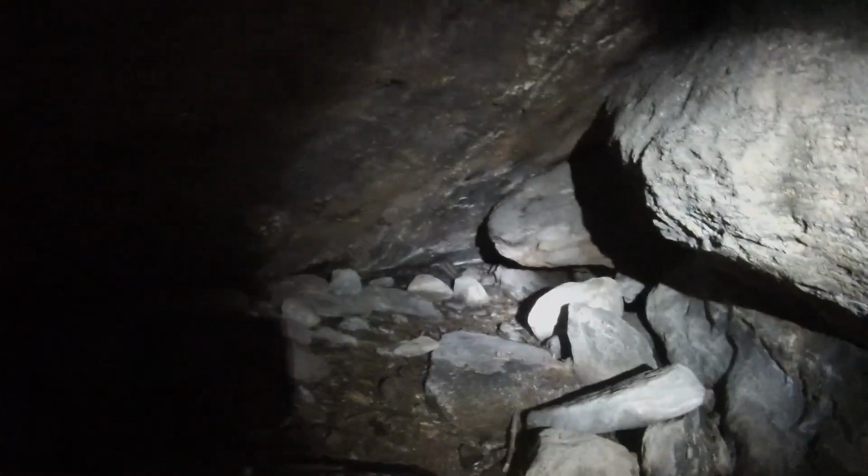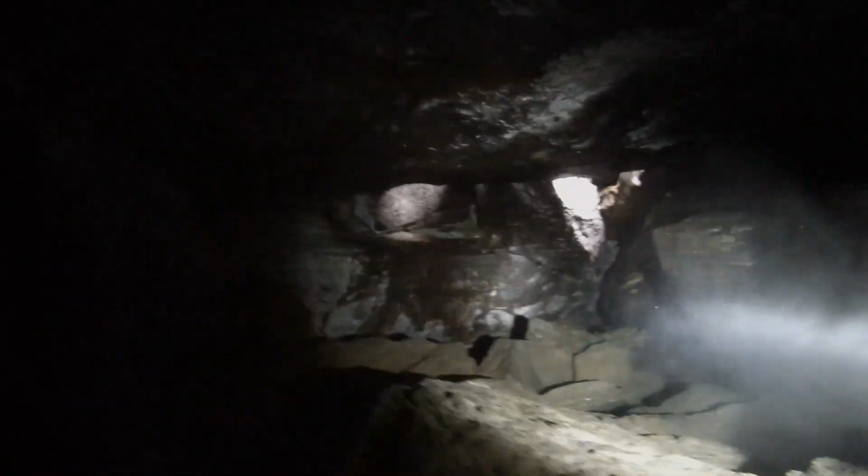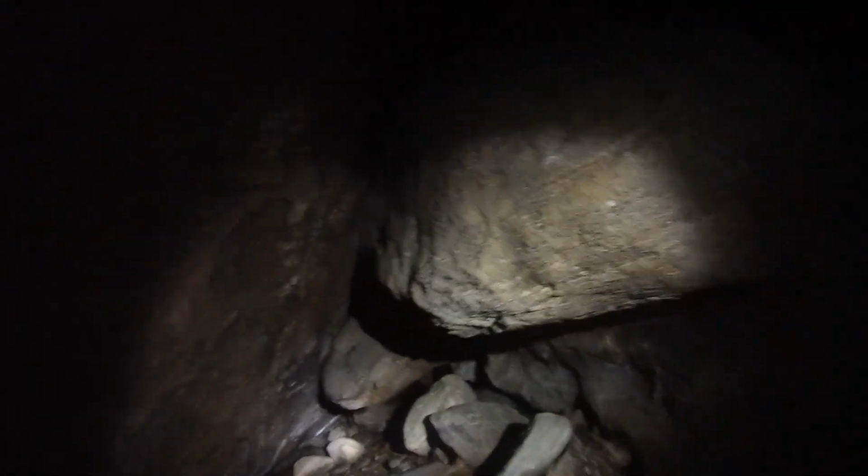Let's see how deep it goes back in there. Looks like it stops right there. I don't know if you guys can see me, but I'm crouched down as tight as I can. It's super, super small back in this area. But overall, this place is pretty big. This is surprisingly big. It's a lot bigger than I was expecting.